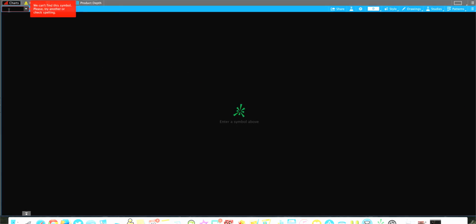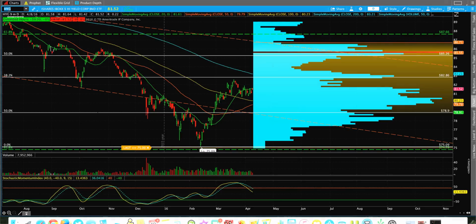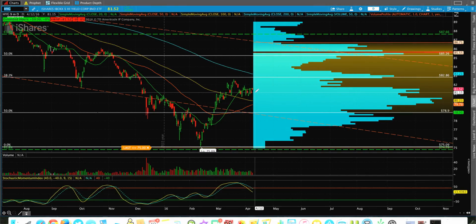HYG, we also know the Fed watches that. It's been giving us a little bit of a reprieve, just consolidating sideways. Anything sideways to up is good for markets. If this starts really breaking this consolidation range down, you're going to probably get the bears talking again about trouble in the credit market, particularly if it coincides with the Deutsche Bank stuff.